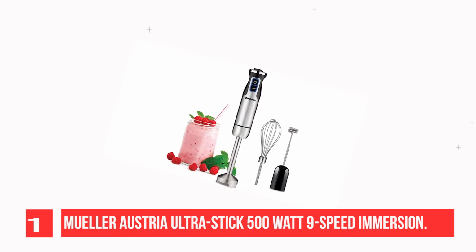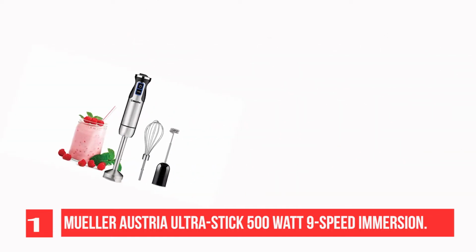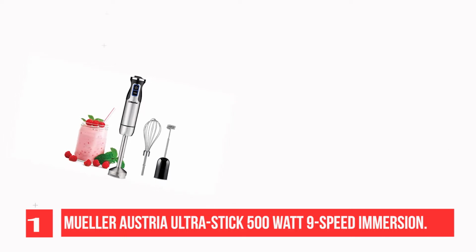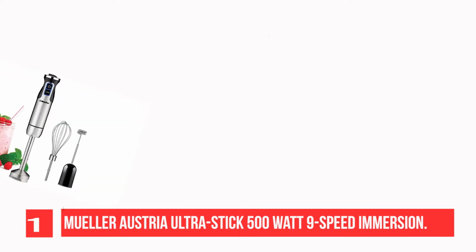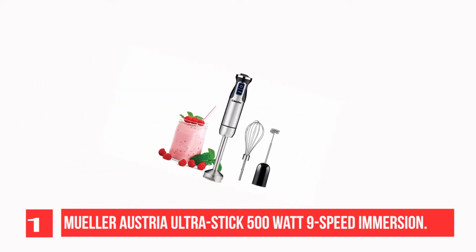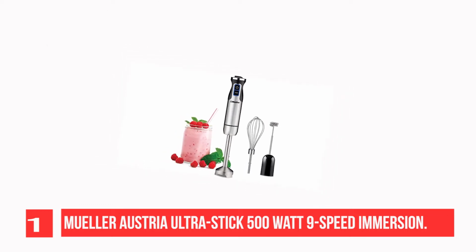MUELLER Austria Ultra Stick 500 Watt 9-speed immersion blender. The ergonomic grip offers a non-slip and comfortable grip when continuously blending ingredients. The full copper motor withstands continuous use and will last 3x longer than competitors' motors. The removable blending arm with fixed blade locks into the motor body for easy operation.